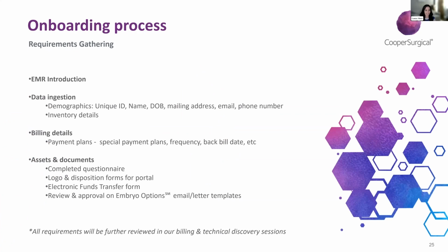All right, so next I do want to provide a little more clarity around the requirements: what do you actually need to configure the portal for your clinic. First is an introduction to your EMR. That's how we're going to get the data, and that's probably the biggest asset that we need. If you do not have an EMR and you're working on spreadsheets, or you have a different form of organizing all of that patient data, that wouldn't require an introduction to the EMR, but most clinics that we partner with are also working with an EMR system, where they're logging all of their patient demographics and inventory detail.